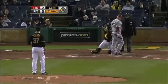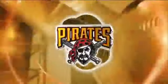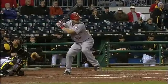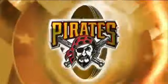Good looking slider there. That had that sharp bite down and away. This is the perfect slider. Cannot do much with that. It's hard to lay off it because it looks like a fastball coming in and just has that sharp cut at the end.